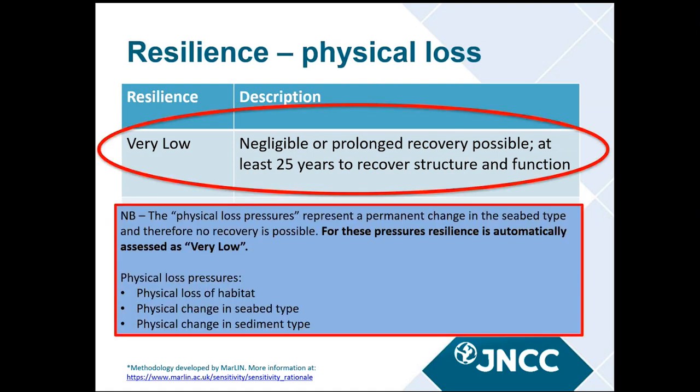There are some caveats to this. We have some pressures where resilience is always very low. So for our physical loss pressures, which is physical loss of habitat, and a physical change of seabed type and sediment type, resilience is always very low because this is a permanent change to the seabed. And recovery is not possible for the habitat.